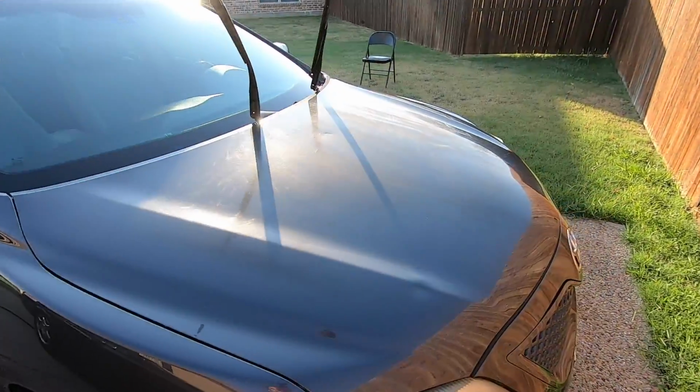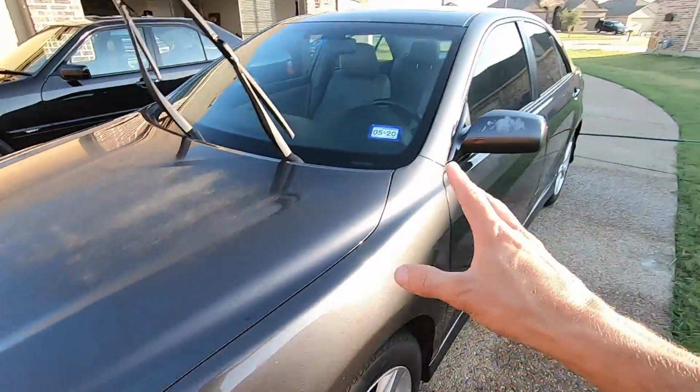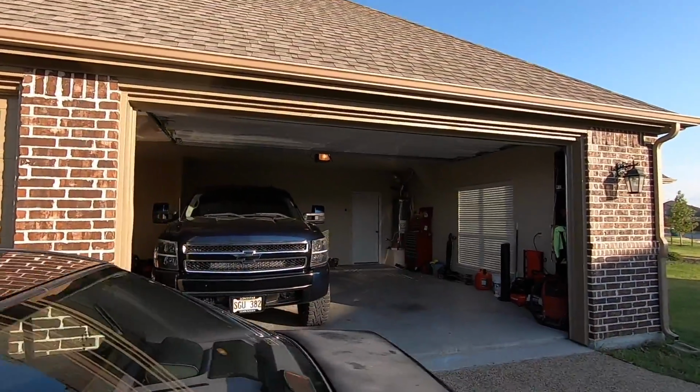So like I said, guys, it does clean up pretty dang good, but there is quite a bit of oxidation, which I didn't realize this hood was that far gone. So not super optimistic about the hood, but the rest of the car, we got a few details that we can definitely polish out.